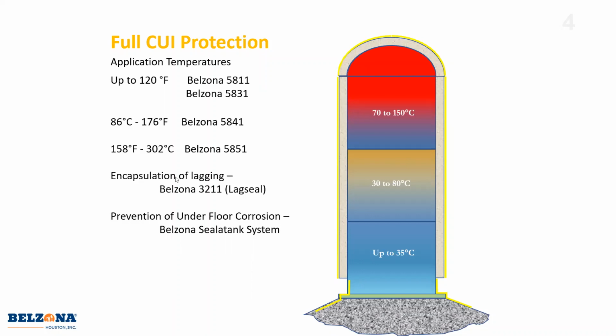Now we also have encapsulation of insulation. Belzona 3211 is a membrane that can be used to encapsulate insulation in those areas that lead to a lot of leaks and corrosion under insulation. We'll get into that one. And not really covered in this presentation, but we do have a tank-based seal product that can stop, not really a CUI scenario, but a similar problem with water getting underneath tanks. So we have a seal tank system, which we're thinking about going into in next month's webinar.